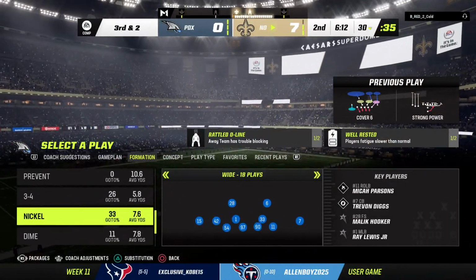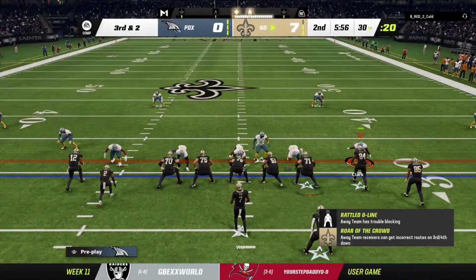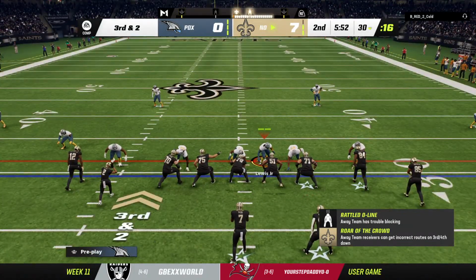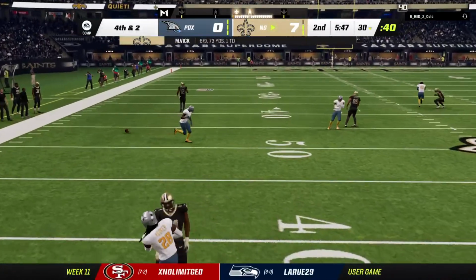That's all about doing the dirty work right there defensively. 2nd and short yardage, that's all about plugging those gaps, not giving a running back a crease to run through. And that's a nice job to hold him just a couple and force the 3rd down. Out of the gun now on 3rd down. And that will be incomplete.